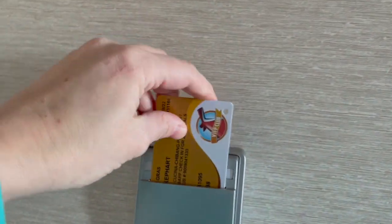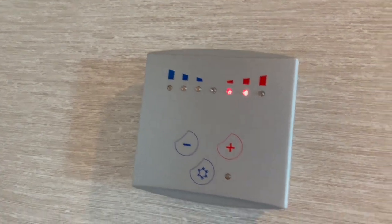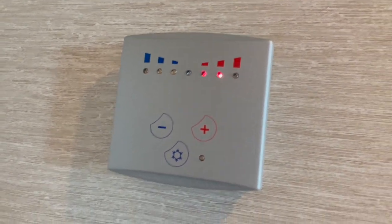All right, here we are in room 15308. Walk in. It's got the key card where you have to put the card in there to turn on the lights. Got the heating and air. Got the heat on. It's really cold out here.